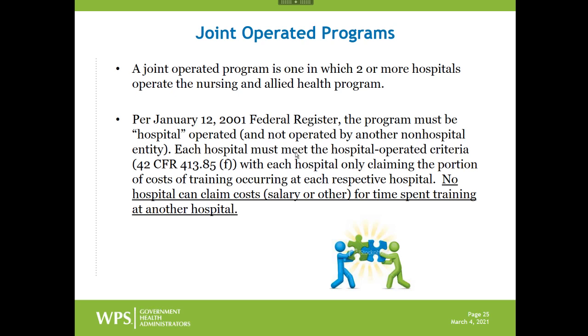But there might be multiple hospitals in this situation. They're still hospital entities. It's just that there are more than one. It's not just one provider. So as long as all hospitals involved meet the hospital operated criteria, and as long as each hospital only claims their portion of costs for what they have actually trained, then this is still allowable. It's still a provider operated program. It's just now multiple providers.